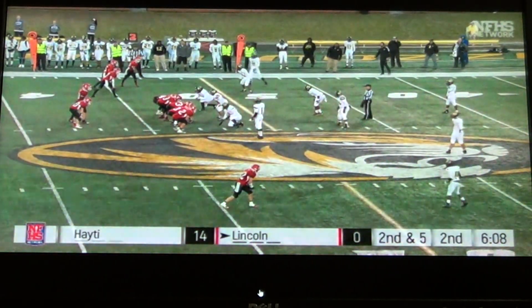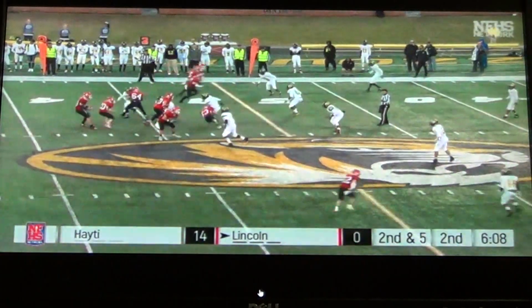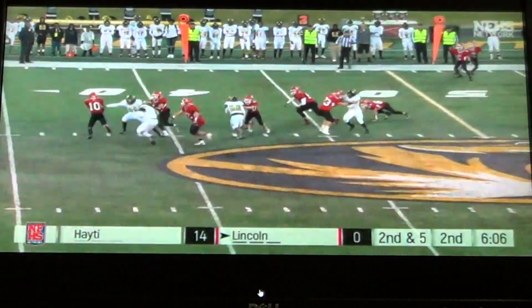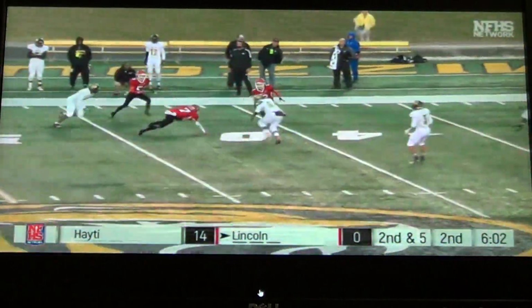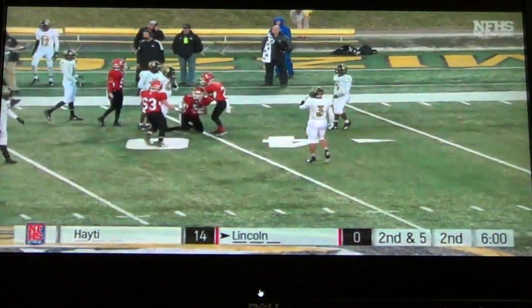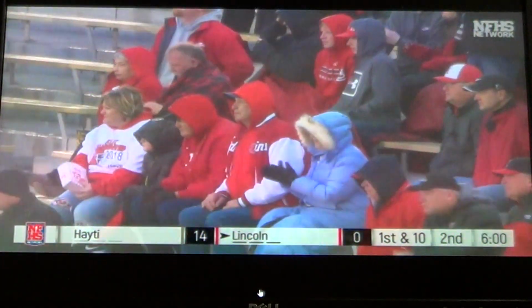Second and 5, Kaler in the backfield again. This time they'll fake to Kaler. Back to pass. Beeman looking, running to his right. Now does throw it, and it's caught by Kroenke. And Kroenke's inside the 45-yard line, near the 40 for a Cardinal first down.